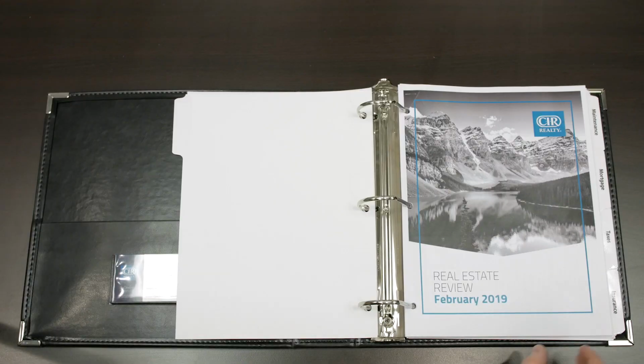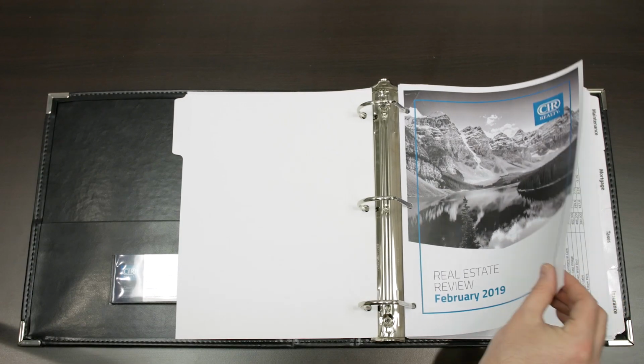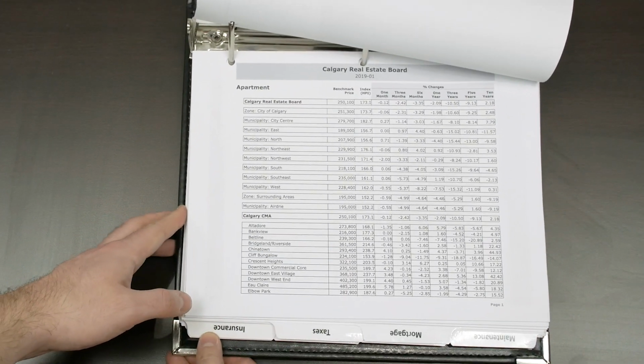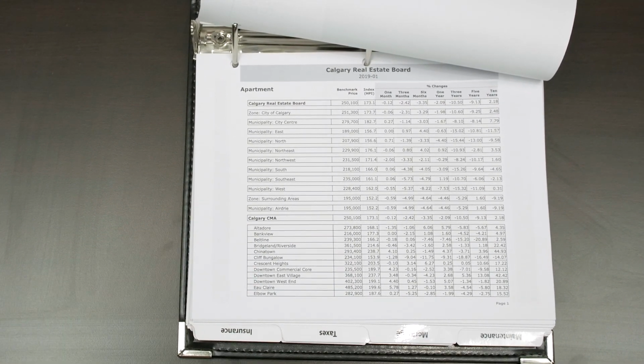So I would print off the home price index from the Calgary Real Estate Board for their community in this type of property. So I know specifically that I can speak to what's gone on in this community over the last 1 year, 3 years, 5 years, 10 years. And it's not the best news that you're coming back with right now, which is what it is. I mean, you can't change it.